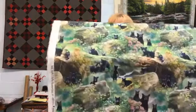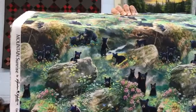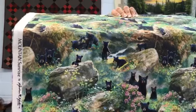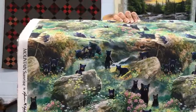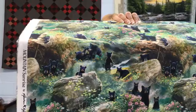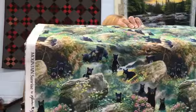Here's the mama bears and the baby bears. And the rhododendron. And this is just running yardage. It just repeats and repeats the little butterflies and the flowers. I love rhododendron. I grew up in the North Carolina mountains, and rhododendrons were everywhere. Our azaleas.